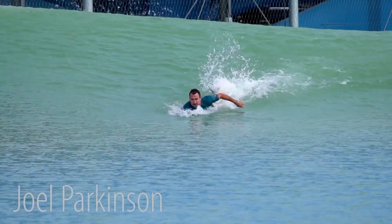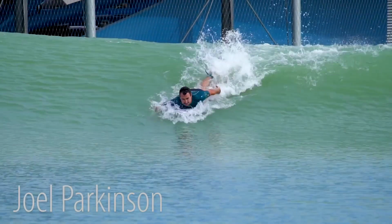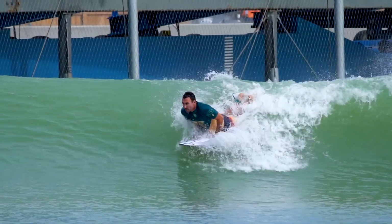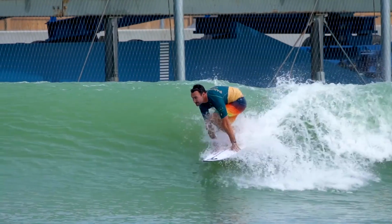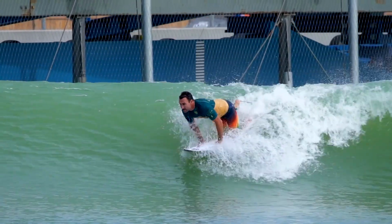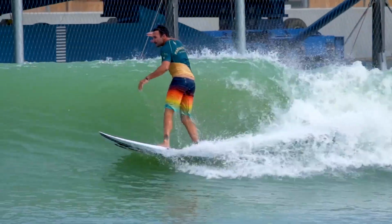And now here's another former world champion sporting a world champion mustache, Joel Parkinson, and he really just glides into this thing, both hands down really evenly, gets his back real high, feet hit at almost the exact same time, back foot maybe a little bit before, but yeah, he's just smooth as hell and makes it look so easy.